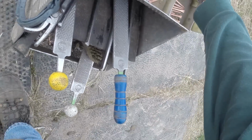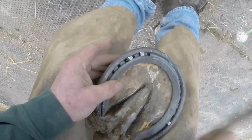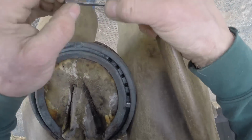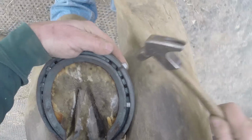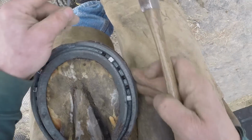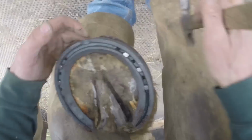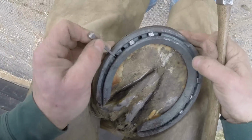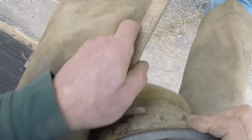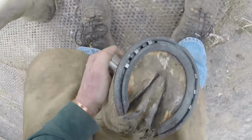Other question I get asked quite regularly, was two actually. Do I ever burn myself? Yes, quite regularly. Do I ever hit my fingers? No, very rarely. Once in a while, if the horse moves suddenly or I take my eye off the pencil. But no, hitting my fingers isn't a common one. Hitting my knee is more common. I miss the nail completely and slip and hit my knee. Fingers, touch wood, are pretty lucky.